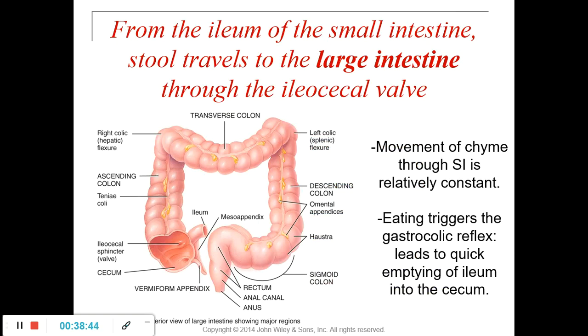Once the chyme, that bolus, has gone through the small intestine, the next route it has is the large intestine. And right down through here, there's something called the ileocecal valve, or the ileocecal sphincter. That is the valve which relaxes to allow food to go from the ileum and dump down into the cecum. The movement of chyme through the small intestine is relatively constant.